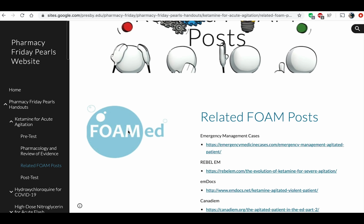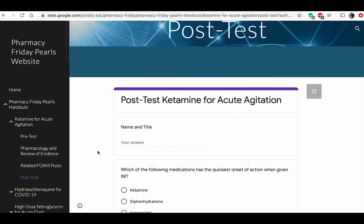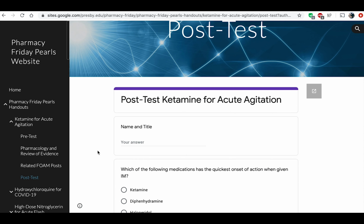Moving forward to the related FOAM post section, you will have a collection of related posts by other popular FOAM sites such as REBEL EM, MCRIT, and others for a more comprehensive review of the topic at hand. And lastly, we have the post-test section. This can be used as an assessment of pharmacology competency after the completion of the module, which can be used as an objective tool for credit for any institutional or any ACGME related competencies.